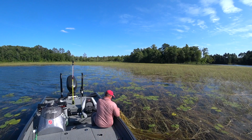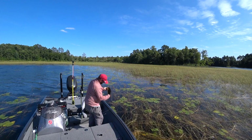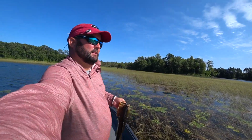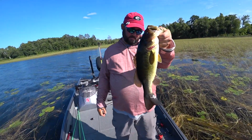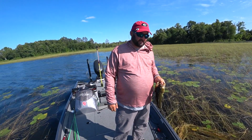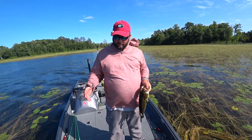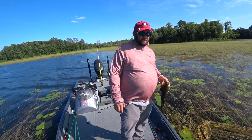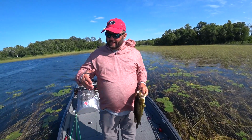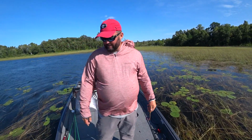That was an unexpected bite. That was definitely an unexpected bite. He thumped it though. Oh, I love flipping grass. Absolutely love it. You know, if you got the right equipment and you got the right grass, just matted grass, and the bait fish are in here and everything goes right, you can absolutely have a great day. And it's one of my favorite bites.